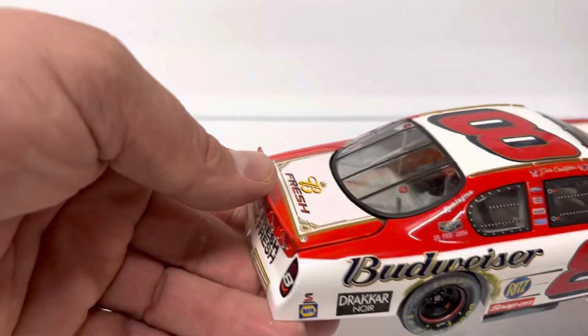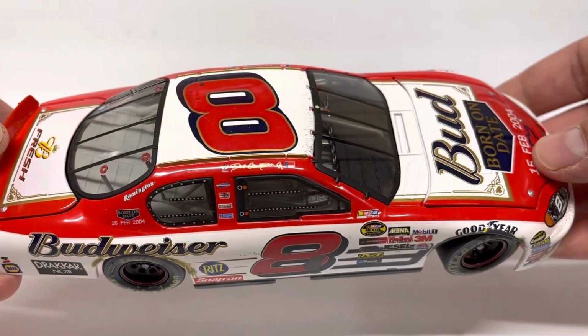If you're a Dale Jr. collector, you gotta have this one in your collection. This is a standard. It's not an elite, but still really cool. I definitely had to have that one, being that I'm a Dale Jr. collector. Got a couple more here.